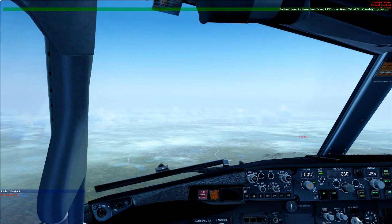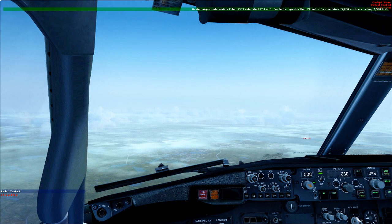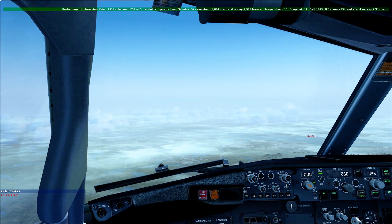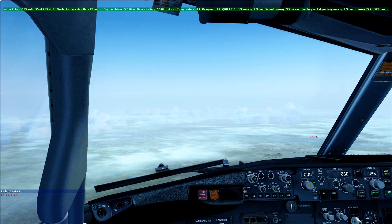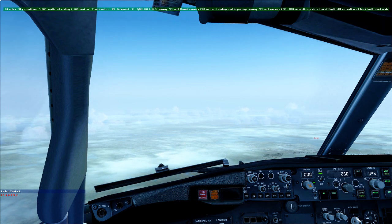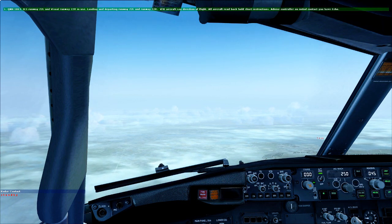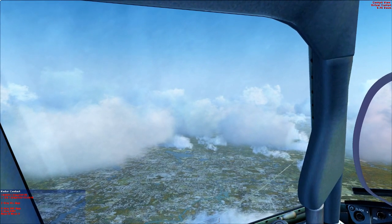Boston Logan, local heat is information November, winds 275 at 6, visibility 20, clouds scattered 5,100, broken 7,500, temperature 19, dew point 2.11, altimeter 29.91, landing and departing runway 27, advise approach with information November. Boston Center, Southwest 1274, back up. Southwest 1274, roger, thank you. Cabin crew, prepare for landing.